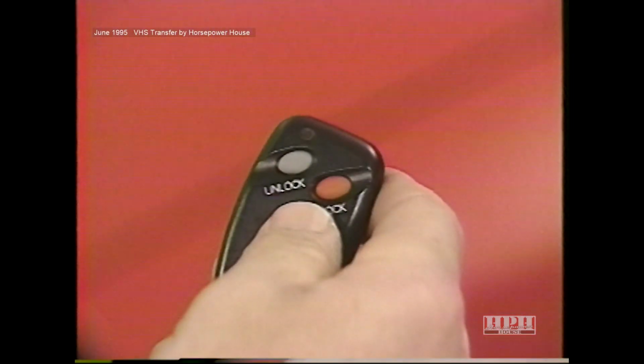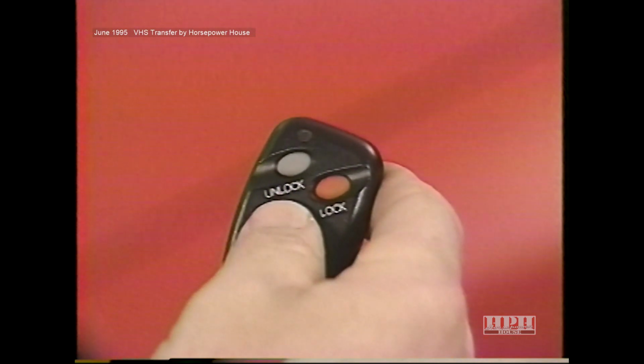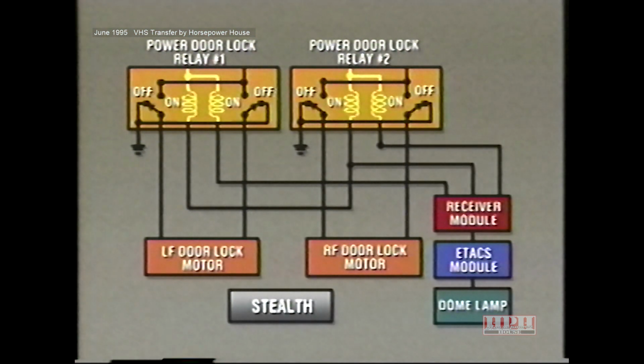Now let's take a look at remote keyless entry operation. First of all, the transmitter has a battery check feature. An indicator lamp on the transmitter illuminates when any button is pressed to verify the battery is good. As you can see, the relay coils are connected to power and depend on a ground for their operation. When they are not activated, the switches in the relays are connected to ground.